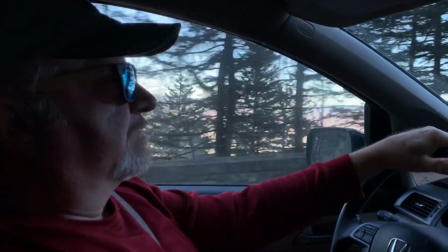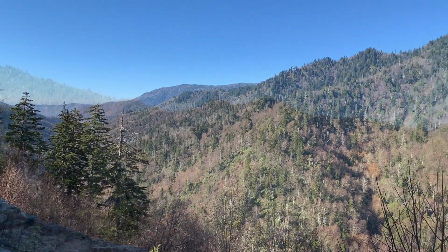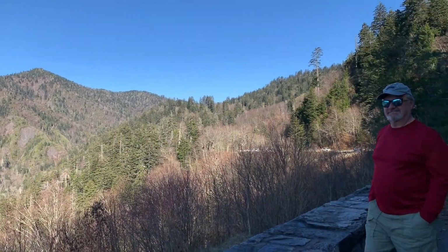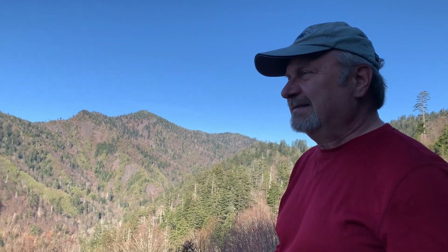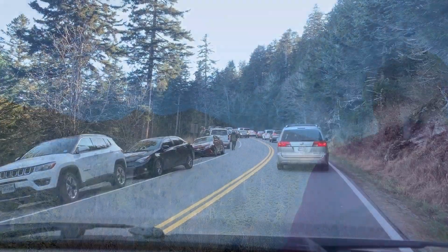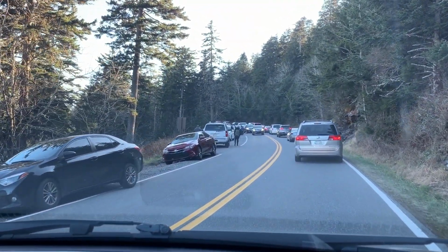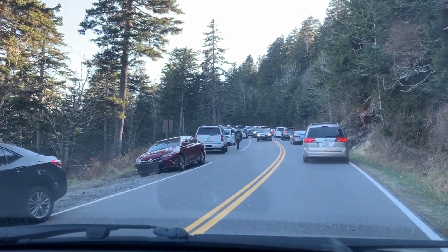Sometimes you just have to stop and take a look at the vista. Well, I've been driving for about 15 minutes, so I don't get a real good look at what's over the cliff. So, okay, I'm good. We're 0.4 miles from the Dome Visitor Center. Then there's the hike up to the Dome, Clingmans Dome.